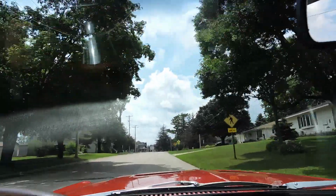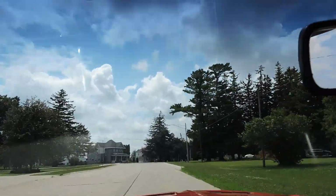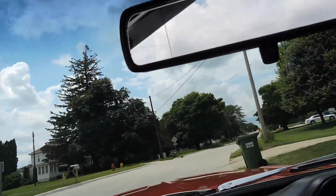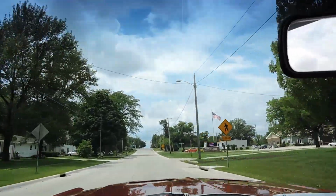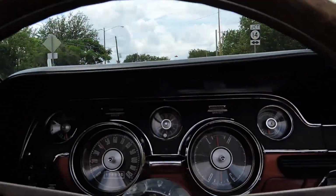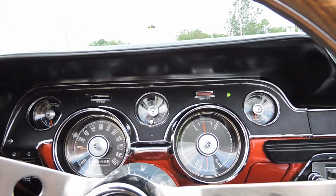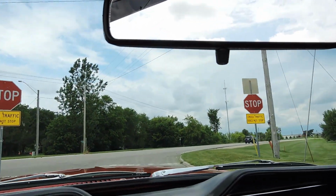Kickdown works. One of the fastest little stock Mustang convertibles that I've ever driven. Brakes work good. Rack and pinion steering's fantastic. Transmission has a nice firm shift. As far as the speedometer goes, no bounce in there, up to 50 anyway. And having that tilt wheel, guys, really makes it nice.